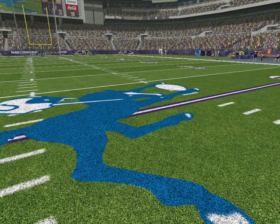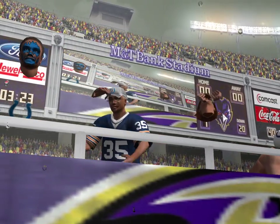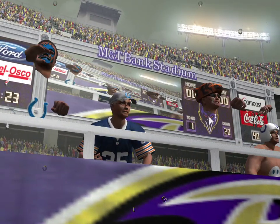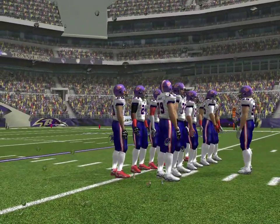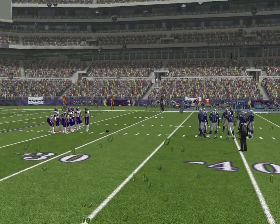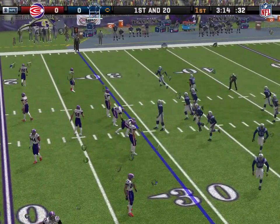If the defensive guys get a good jump, sometimes the only thing you can do to protect a quarterback is grab hold of somebody's jersey. Ball on the 29-yard line.